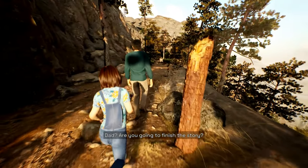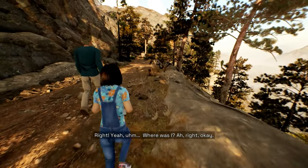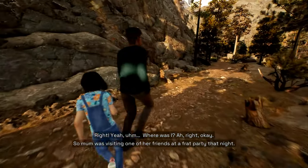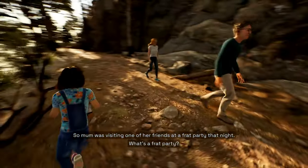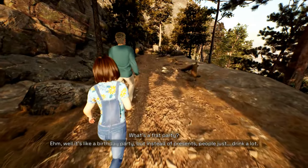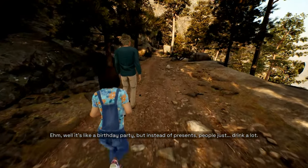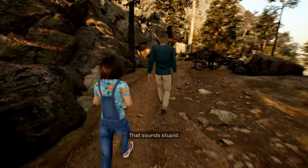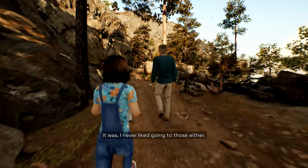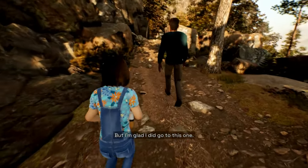Dad, are you going to finish the story? Right, yeah, where was I? Right, okay, so her mum was visiting one of her friends at a frat party that night. What's a frat party? It's like a birthday party, but instead of presents, people just drink a lot. That sounds stupid. It was. I never liked going to those either. But I'm glad I did go to this one.